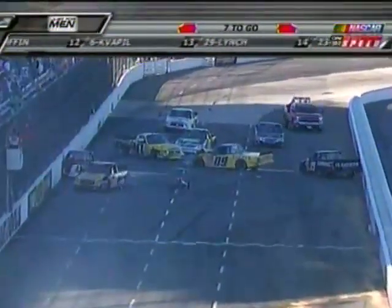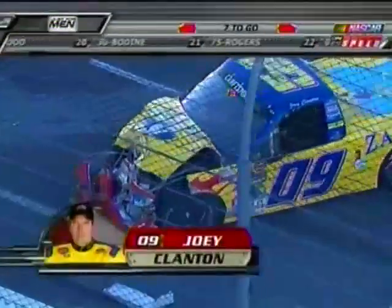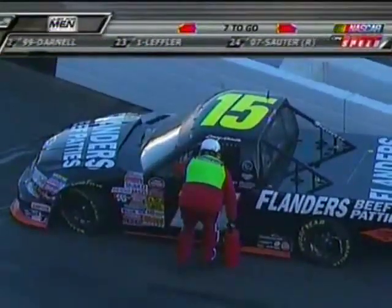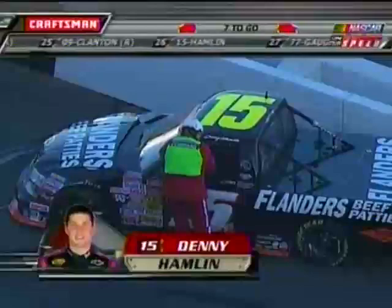That looked like that could have happened at Talladega, Phil. That was a hard one. Big crash. Joey Clanton trying to get that truck moving again, even though he might as well quit trying. Unbelievable damage to the front of that truck. I think he's pretty much done right there. NASCAR has stopped the field over in turn number 3. They want to get the safety crews out to check on the 07 of Tim Sauter. Also a very hard hit he took.